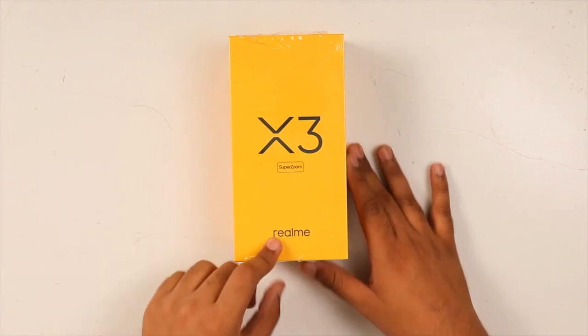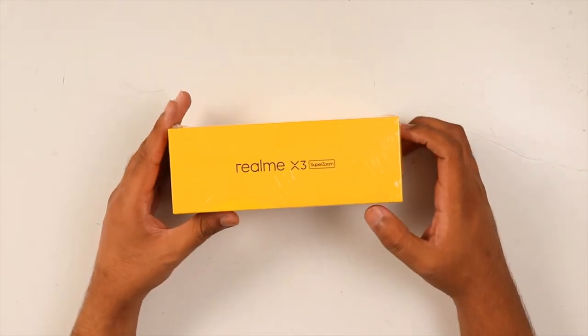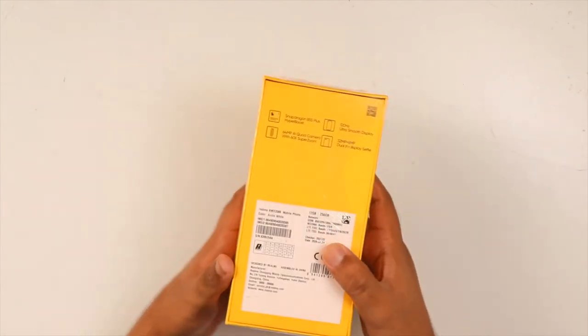This mobile phone is a very interesting device because after a long time, we have seen Realme's flagship device. This is Realme's top-end series phone. This is Realme's flagship series phone. If you talk about the box, it is also Realme X3 Super Zoom on the back side.